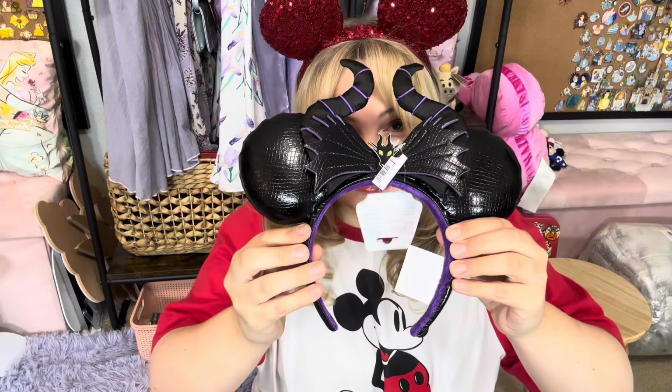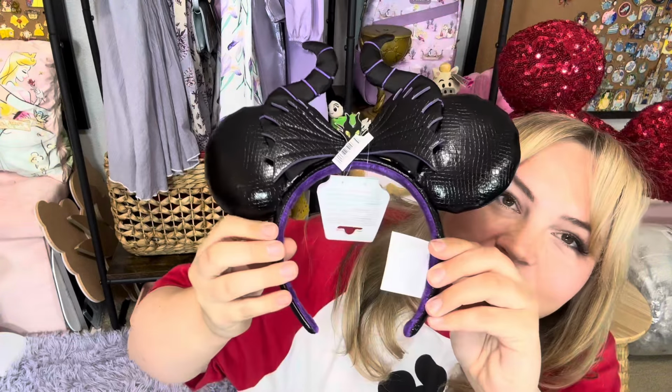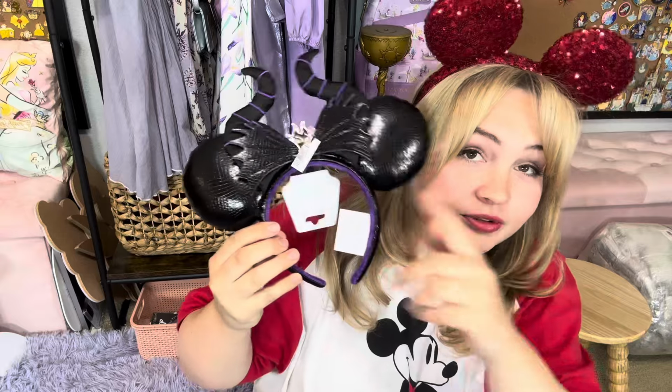I tried to keep together some of the free stuff that we got. The freebies were super fun. Oh, and I bought these. We had to buy these ears because how cool are they? They'd be perfect for the pin event that's coming up. Maybe I'll wear them. Got all of these for the scrapbook.